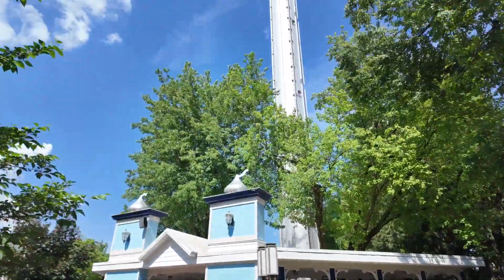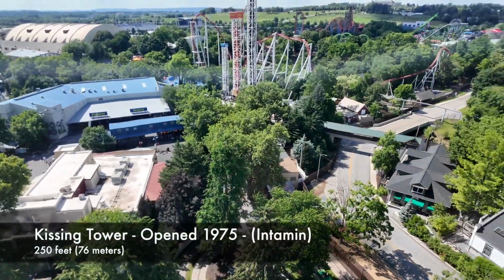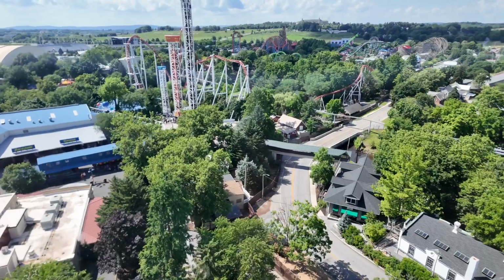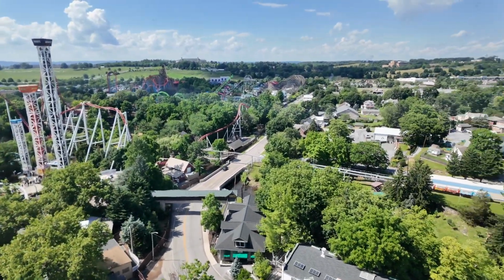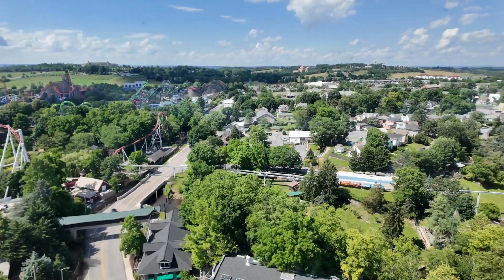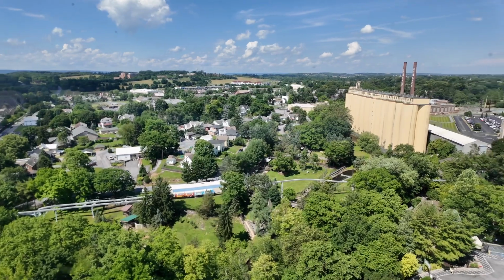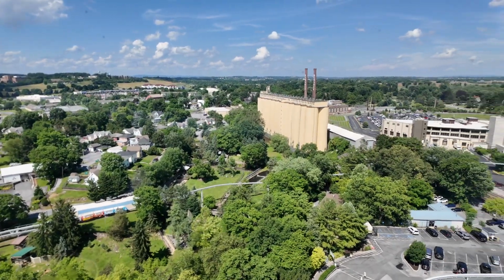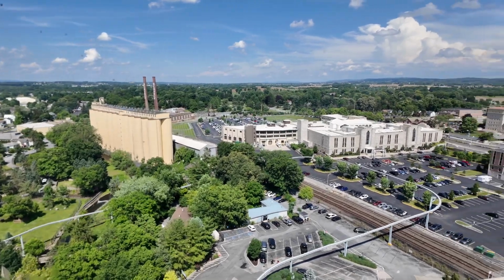Now we're heading into Kissing Tower. That's a nice view. Fresh milk from local farms. Today, this factory town is known as Hershey, the sweetest place on earth. With Milton Hershey's support, houses, businesses, and entertainment came into existence, creating the town we know today. Let's take a closer look at some of the attractions. Look at the light. Oh, that's the Hershey Company.